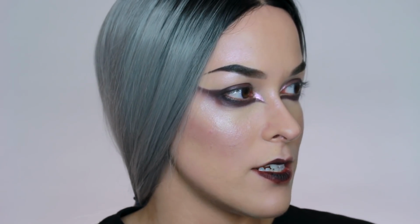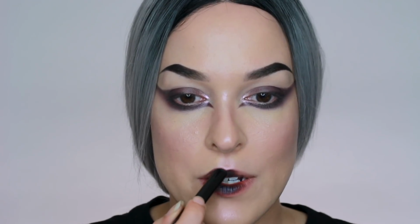Is it raining again? Oh my god, I think that's rain. Apologize if you can hear that. I think the difference between Eclipse and Shadow Self, from what I can tell, is that one, Shadow Self is more intense, and two, I think that Shadow Self has a sheen to it. So let me just go ahead with Shadow Self.